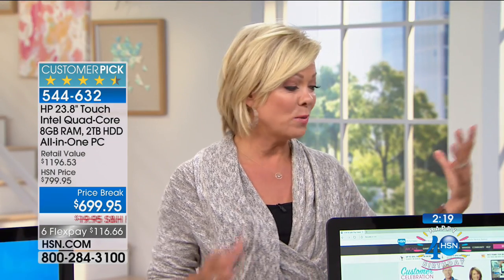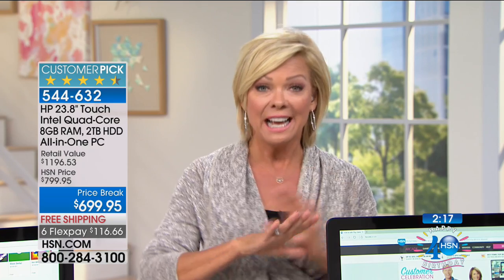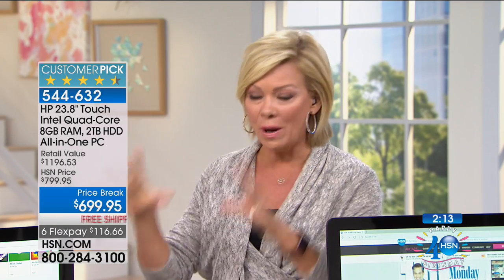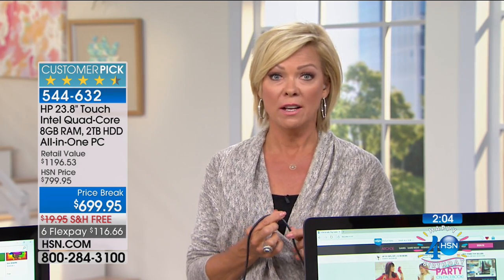And that's why I think a computer is such an important purchase. And that's why I love being able to offer values like this. Again, you're receiving over $800 in software and extra services with this purchase. It'll all come in the box for you. And when it arrives, here's what you have to do. Plug it into the wall. That's it. Plug it into the wall.